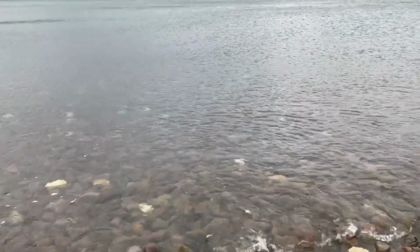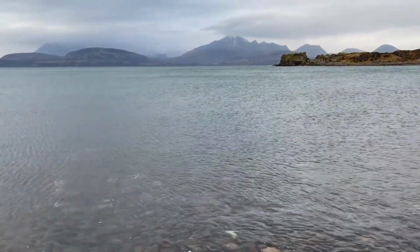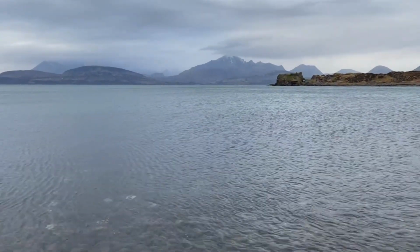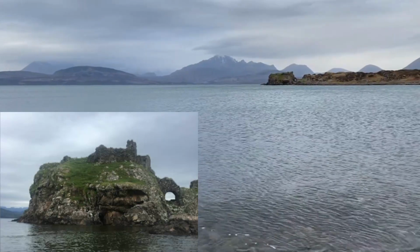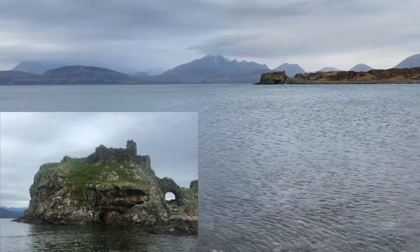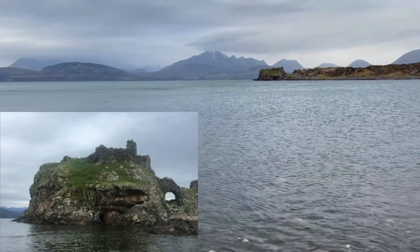In the distance, you can see the remains of Dunscaith Castle. Originally, the castle belonged to the Clan MacDonald of Sleat. This was in the 14th century. Also called the Fortress of Shadows, it is named after and was the home of the warrior maiden Skye. Sadly, we don't have time to visit the castle today.